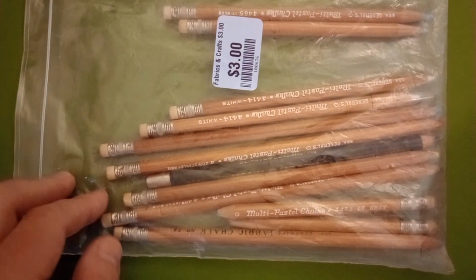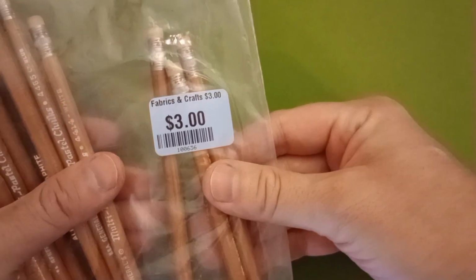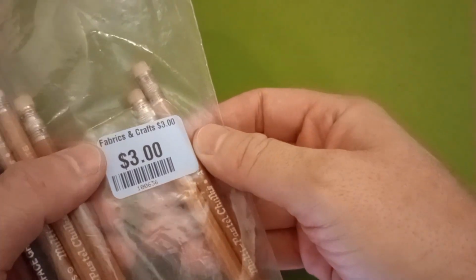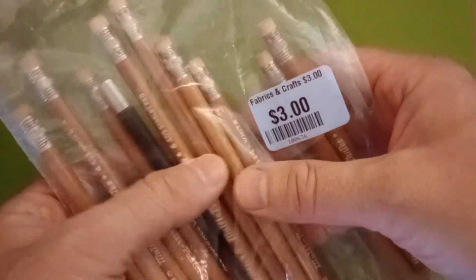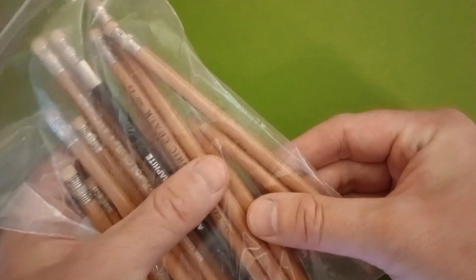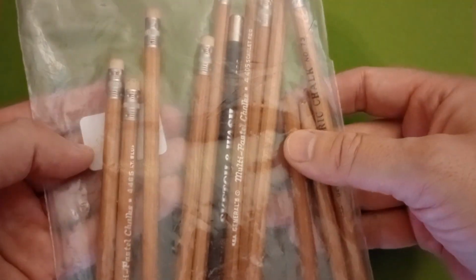Hello, everyone. Another trip to the Mennonite Thrift, another purchase of pencils. This one, for reasons unknown, was considerably more expensive than the usual bag of pencils, although this is from a different thrift shop than I normally go to. Still a Mennonite Central Committee shop, which have the best Bibles and pencils, in my estimation. If you have an MCC thrift shop near you, go seek it out.